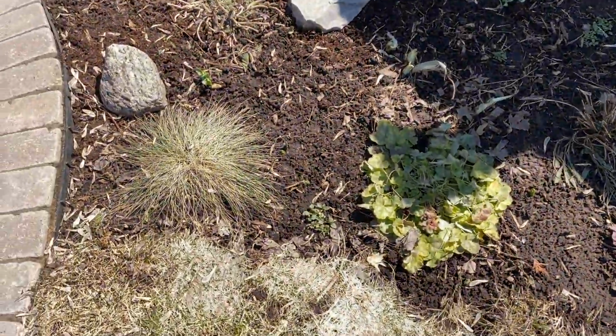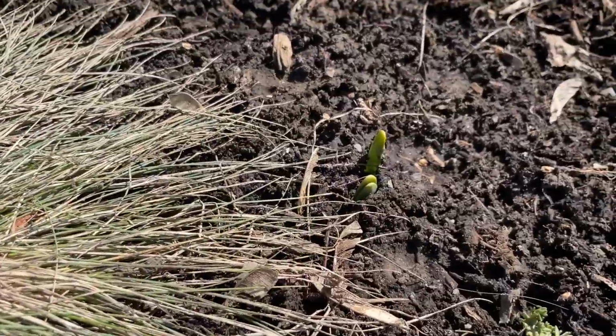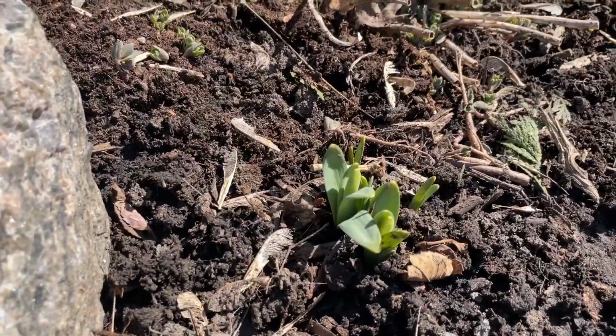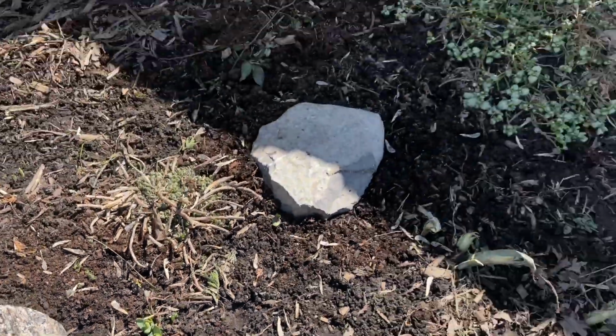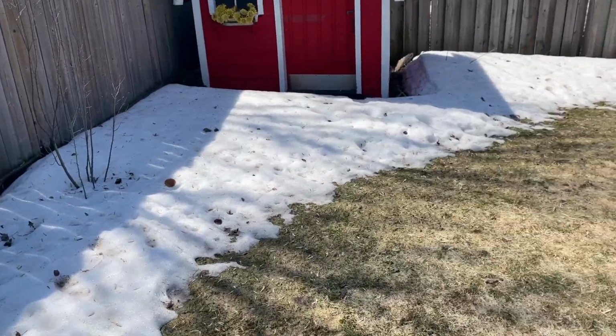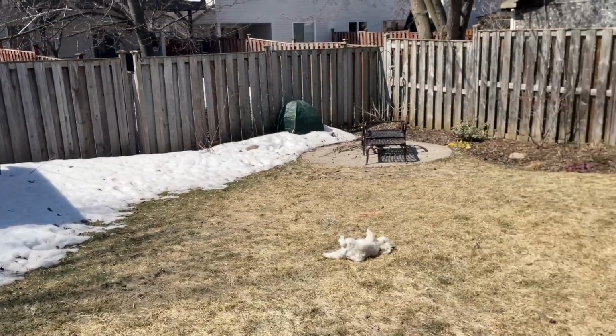Oh, there's another one. That looks like a daffodil. So you better protect those real quick because they're just terrors in my garden. All right, it's time to get to work and do some pruning and then some uncovering.